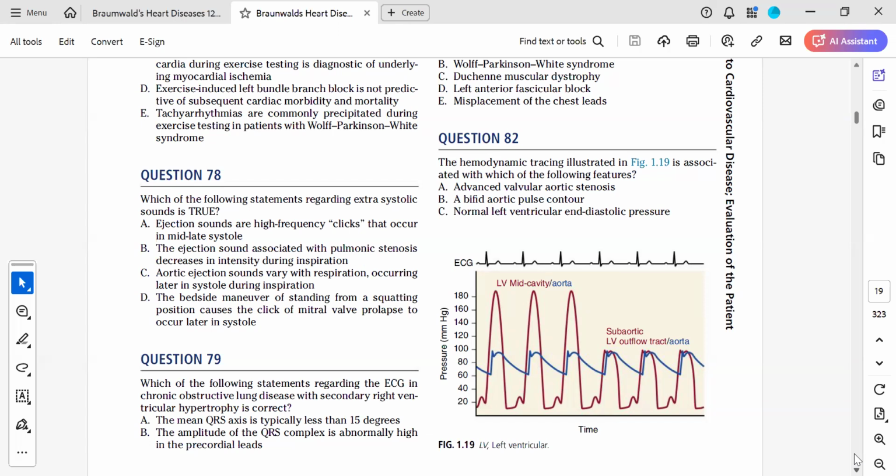Two, when there's a dominant R wave in V1 greater than 7 millimeter, or ratio of R to S greater than 1. The third criteria, dominant S wave in V5 or V6, or ratio R to S less than 1. Then also QRS duration less than 120 is also one of them. Then also a positive voltage in aVR. So these are some of the diagnostic criteria of right ventricular hypertrophy.